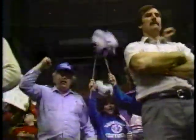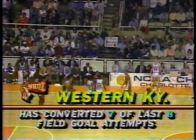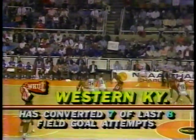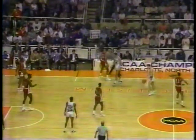4:17 left in this one. And Western Kentucky, with a great comeback, has closed this game down to a 5-point margin. And no matter what happens, they have to take a lot of credit for what they've done. Well, the Hilltoppers have done a good job of keeping the ball away from Walker for the most part. He's only had 2 shots here in the second half. And that's what got Western Kentucky back in at 7 of the last 8. And Kenny Walker has only had a couple of shots in the second half.